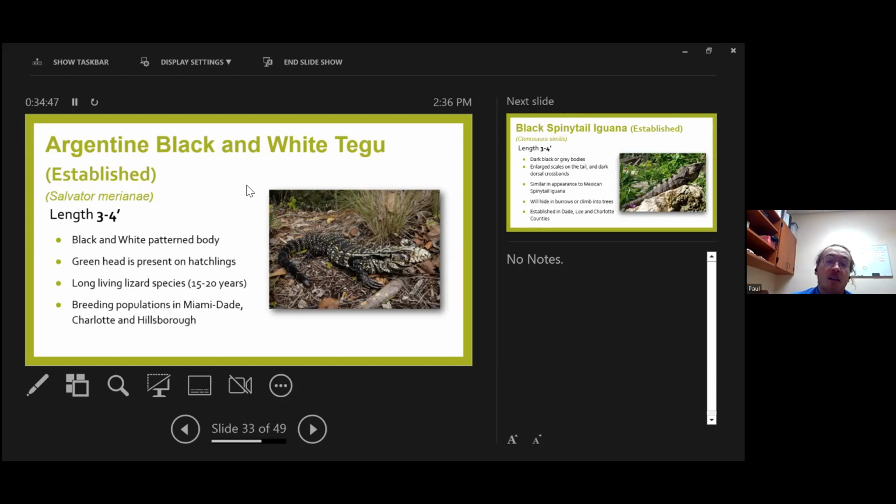These are a long living species. They can get up to 15 or 20 years and can get up to sexual maturity within 2 to 3. So they definitely can have a very big impact. They have had an established population in Miami-Dade, Charlotte, and Hillsborough, and have also a population up in Georgia. That one is, for the most part, seemingly being contained and hopefully eradicated. There's been many positive signs.